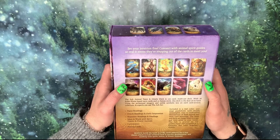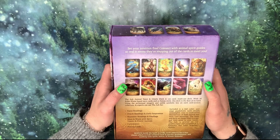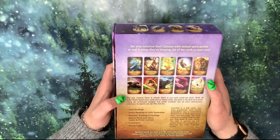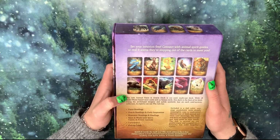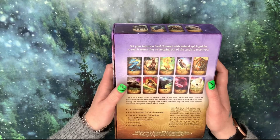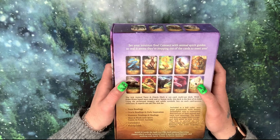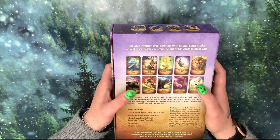So it then goes on to say, the Ark Animal Tarot and Oracle deck is a 100 card multi-deck with 78 Rider-Waite based tarot cards and 22 bonus cards. This deck is the first of its kind, absolutely true, using the imagery and subtle symbolic key on each card. Novices, collectors and experts can use this deck for tarot readings, oracle readings and daily inspiration, shamanic readings and healing, meet and work with spirit, totem and power animals, cartomancy, and as a regular plain deck.